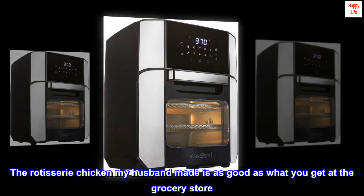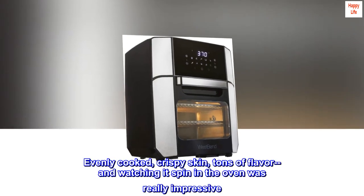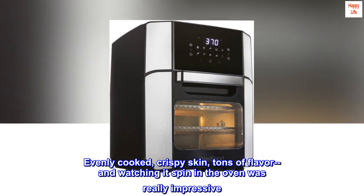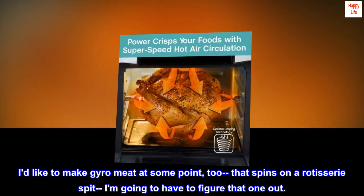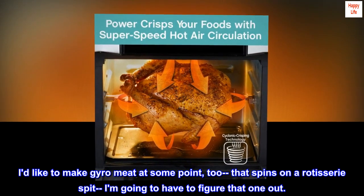The rotisserie chicken my husband made is as good as what you get at the grocery store. Evenly cooked, crispy skin, tons of flavor, and watching it spin in the oven was really impressive. I'd like to make gyro meat at some point, too, that spins on a rotisserie spit. I am going to have to figure that one out.